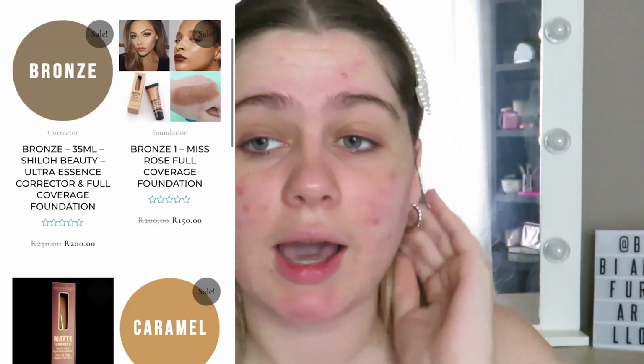I just got little containers with handwritten stuff on them, which, I mean, in an ideal world, I would have preferred to have some form of branding and the foundation type, because she has many different foundations on her page or on her website, so I'm not actually sure what I'm putting on my face or what coverage it is, or what is it, matte, is it dewy, I don't know.